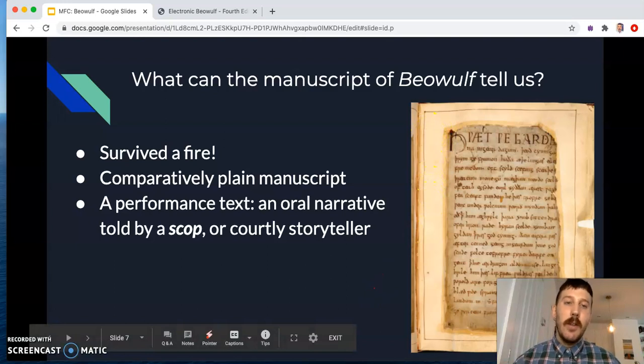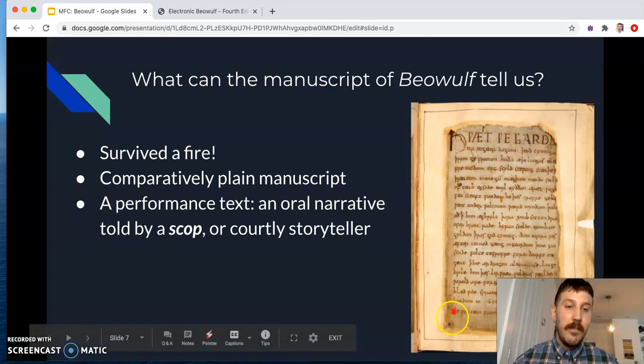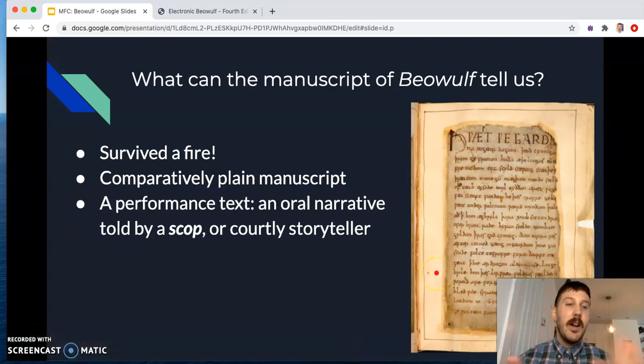We can't be totally sure, but we know that based on the burned edges of this manuscript that it survived a fire. In fact, there was a famous, terrible fire in the 18th century of someone's very valuable manuscript collection, which included Beowulf, that damaged the manuscript. So we're seeing a manuscript damaged by fire that a later archivist took apart and glued onto pieces of paper to preserve it for later readers.